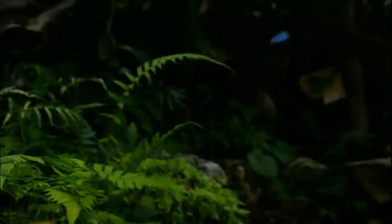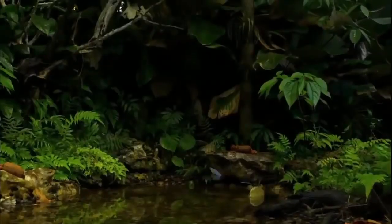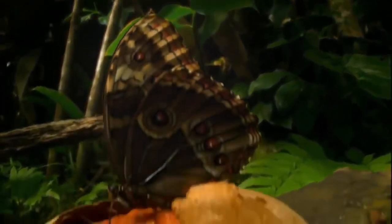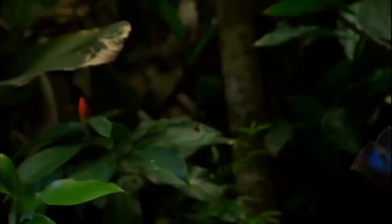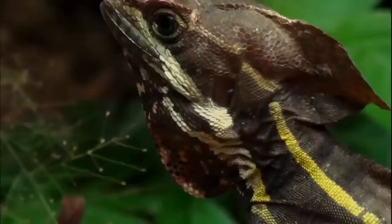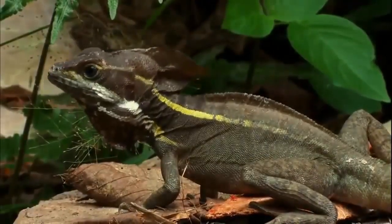In the tropical rainforests of Central America, blue morpho butterflies often stay hidden in the shadows of the dark understory. Occasionally, they'll venture into sunny clearings to forage on food dropped from the canopy above. But in the jungle, danger lies in wait. A hungry lizard has caught sight of the morpho's shiny wings. And the basilisk lizard is uniquely equipped with the most wondrous means for capturing its game.